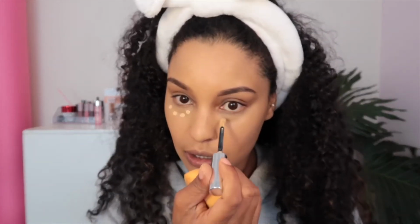And then I am going to go in with medium deep, and I'm just going to dot around my dark circles, and I am going to blend that out. Am I in focus? That'll be so embarrassing if I'm not in focus. I do love the concealers. I find that the concealers are very concealing. They do their job.